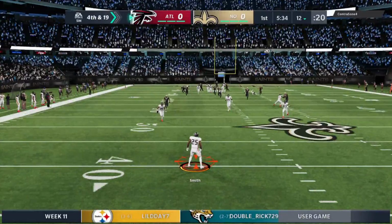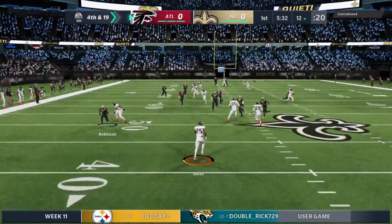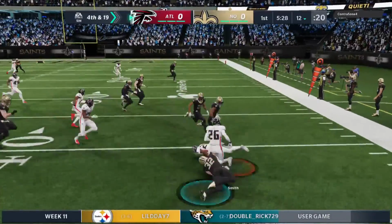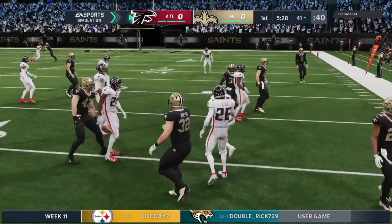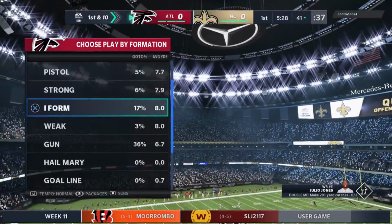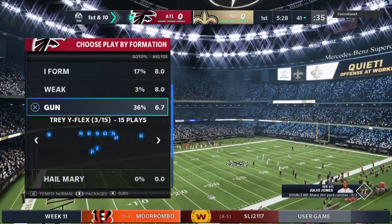Only 2 punts for him last week in the loss as he gets this one away. He'll take it at the 42. A good return there, 17 yards. And the Falcons are set up well to begin their drive as it'll begin in enemy territory already.